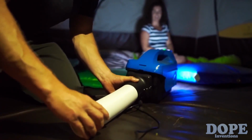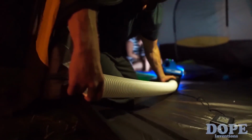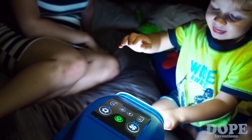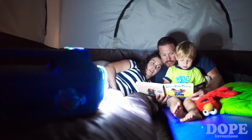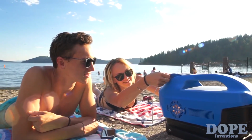If using the Zero Breeze inside, simply attach the hose and extend the other end outside. The warm LED light provides the perfect amount of light for camping or other outdoor activities. To use the Bluetooth speaker, simply lift the front panel and connect to your phone.